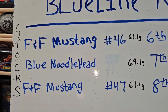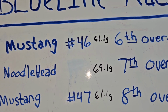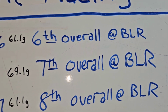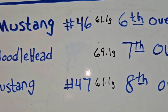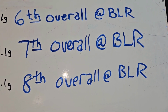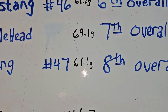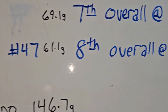He sends to us his stocks. Fast and Furious, number 46, weighing in at 61.6 grams, sixth overall at Blue Line Racing. He sends a Blue Noodlehead, 69.1 grams, seventh overall at Blue Line Racing. And another Fast and Furious Mustang, number 47, 61.1 grams, eighth overall at Blue Line Racing.